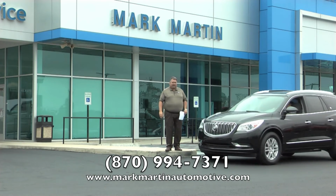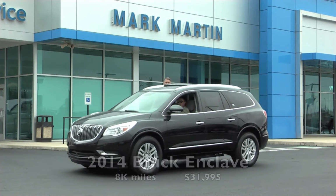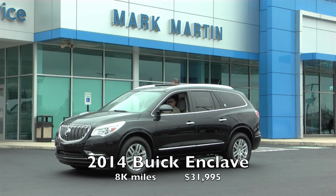Let me tell you what we got right here. We got a Buick Enclave, which is one of the nicest SUVs on the highway, okay? Everybody knows it's got all the bells and whistles, got all the equipment on it. This car right here has got the wheels on it. It's got leather interior. It's got third row seating. The kicker to this car is 8,000 miles.